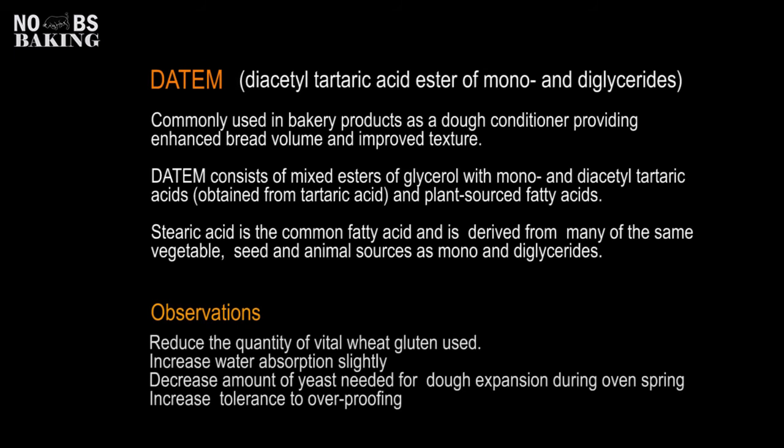DATEM is a complex emulsifier commercially produced from mono and diglycerides, and therefore derived from the same animal, plant, and seed sources. Although the name is long and scary sounding, DATEM remains a common additive in bakery products.